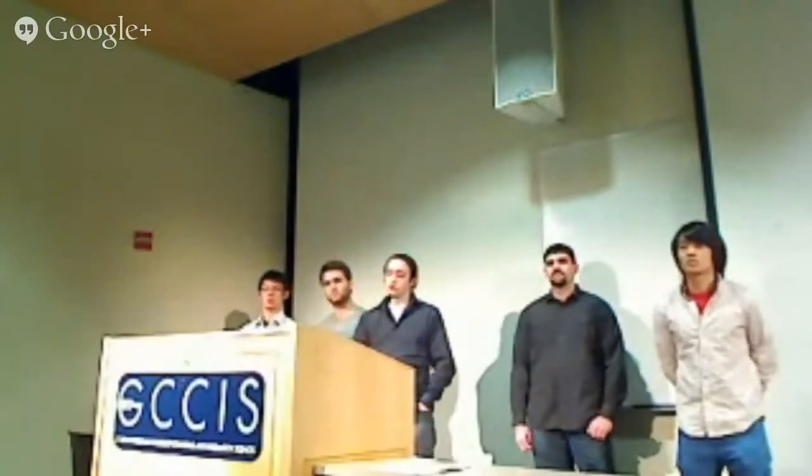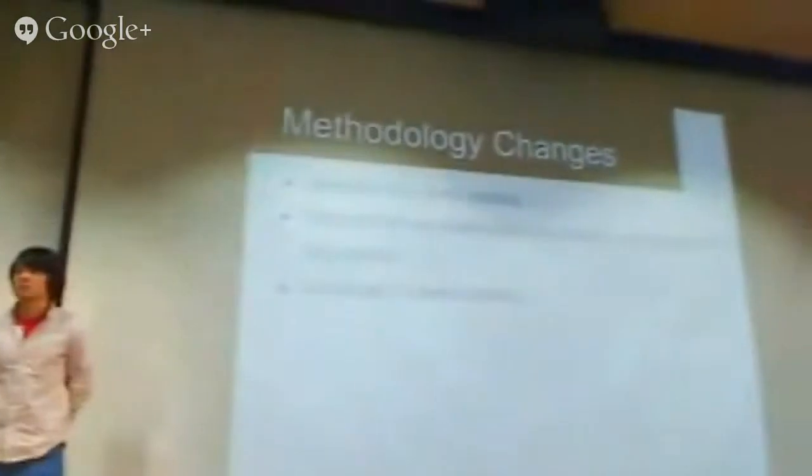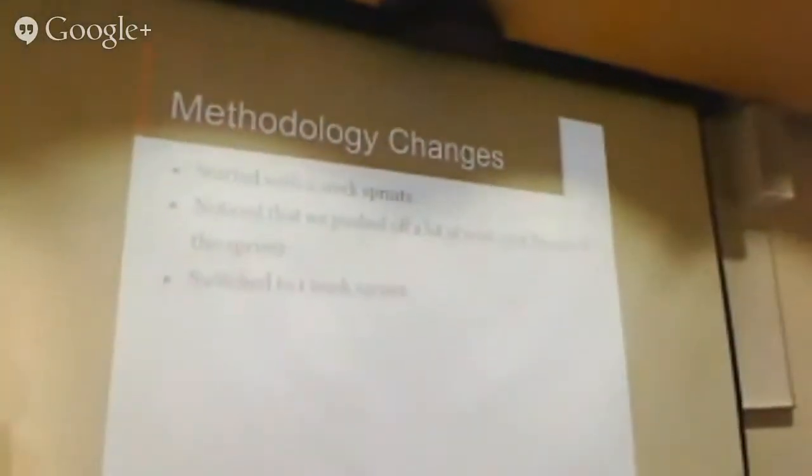We did end up starting with a 2-week sprint at the beginning of this. We did 2 2-week sprints. We noticed that we were kind of procrastinating a little bit. We didn't feel it was the most efficient way to spend our time. And after reviewing some data, we switched to a 1-week sprint. And this is kind of our metrics.